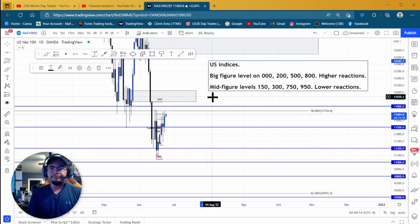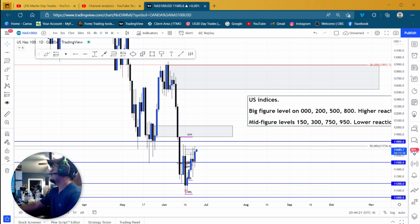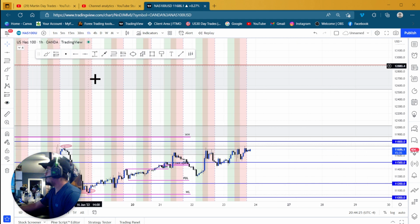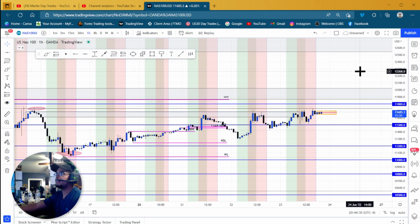Sorry, you guys, got to crack my neck. But now I want to go over timing. So timing is important. Every day there's a day trade, right? There's a day trade every day. So we can go down to the hour, and this is how my charts are set up. Let me show you the color codes, okay?